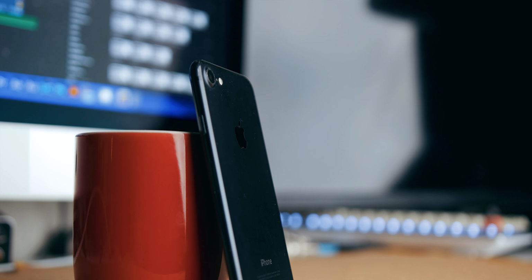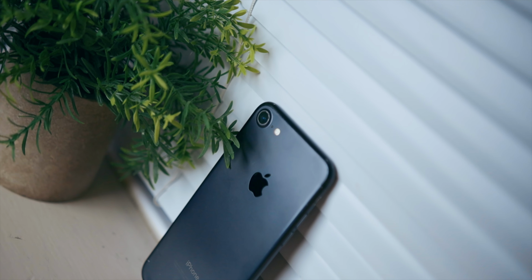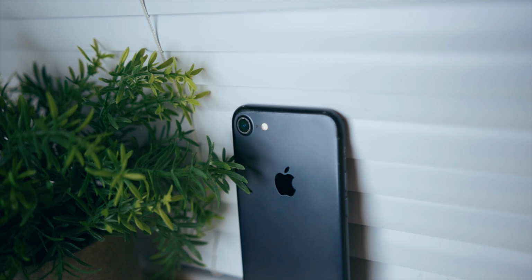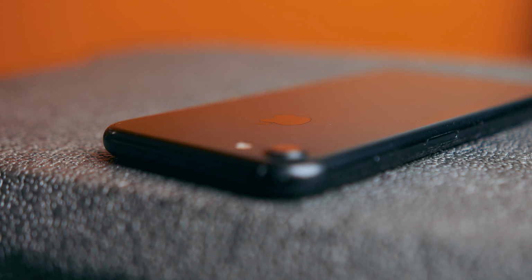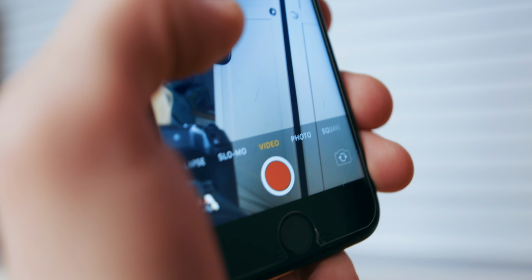Honestly, I'd say that the iPhone 7 is significantly more dated in terms of video versus photo. It misses out on higher resolutions, higher frame rates, and of course, more dynamic range when compared to the photo mode. But as I said, for the casual user who just wants to capture some quick videos, the iPhone 7 is still totally fine.